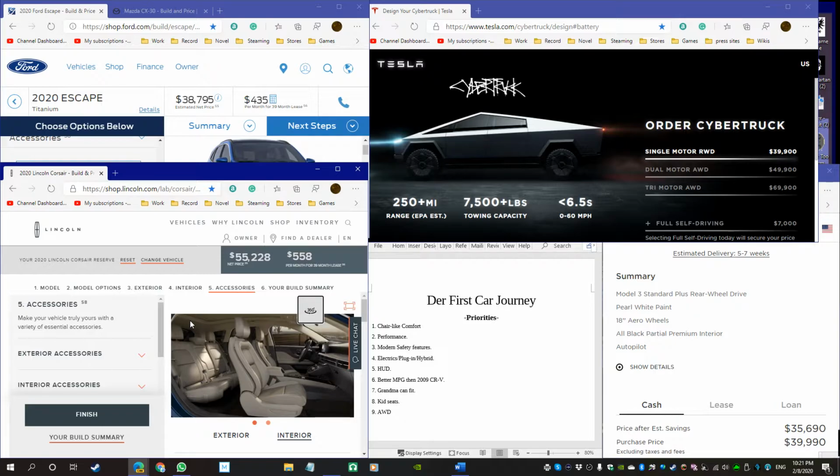If you want a good all-rounder vehicle, basically, if you want the Ford Escape, but you want it to be nicer and you want to have all-wheel drive, you get the Lincoln. It's a no-brainer. It's great. That would be my recommendation. But it's only if you can afford it, which we cannot.